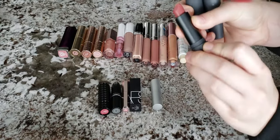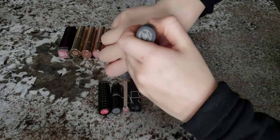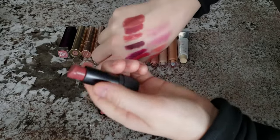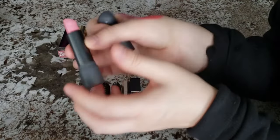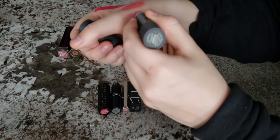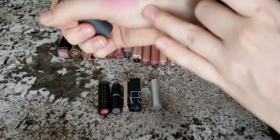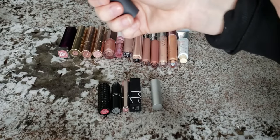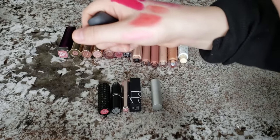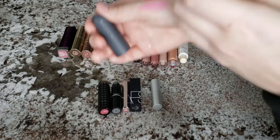Last up for Bite, these are the last full size down here. I have Chai. Such a beautiful shade. I'm just gonna swatch that. Ugh. Just melts my heart. I love this kind of color. And I also have Souffle. Super awkward little swatch there, but I do not wear this color. I bought this a few years ago when I was super into these really pink colors. Not my jam anymore, so I'm gonna get rid of it.